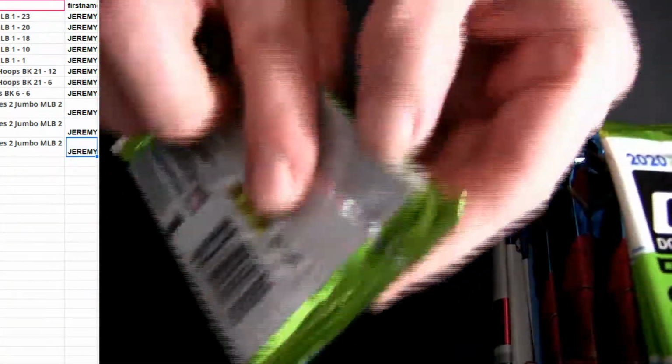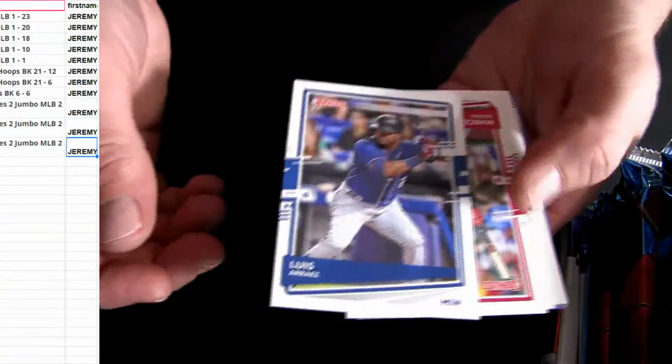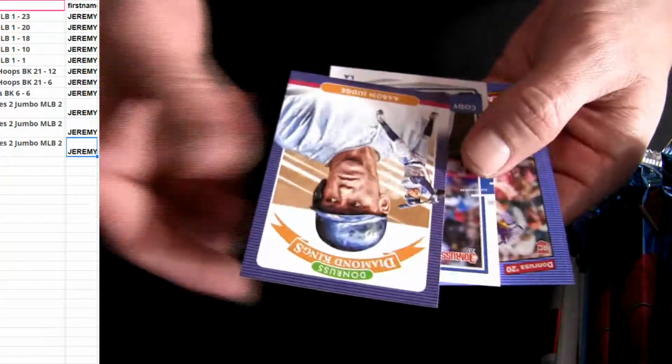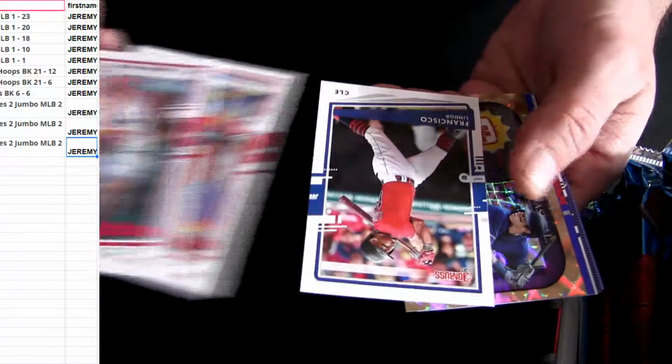Sorry about the wait. Jeremy, good luck. Put up a new box of this 2020 Donruss. Trevor Story. Judge. Put up a new box of that Jumbo. And we're into fresh boxes, I think, on that bat, on the basketball.